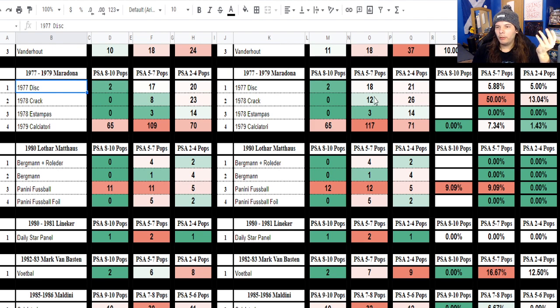Looking at his population, we can see there's a little bit of an uptick. If you really look here, there's not too many getting graded. In his 1978 Panini card, there have been 4 added to the PSA 5 through 7 population, and 3 added to the population 2 through 4. So as you can see over here, that's why we have that red there. The Calciatori actually has had a decent amount of pop in terms of the 5 through 7s being added, while the 2 through 4s haven't really been up there. That would be an indicator that there's a lot of 2 to 4 range cards still out there to be graded, while the 5s and 7s are still getting graded pretty heavily.